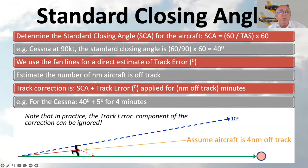And then all we have to do is to turn into the direction that we want to go back to get back on our track by our standard closing angle. For an aeroplane at 90 knots, that's 40 degrees. So we turn right by 40 degrees and we hold that new heading for the same time in minutes as the distance we are off track in nautical miles. So we turn right by 40 degrees, we fly that heading for 4 minutes because we were 4 miles off track. And after 4 minutes, you'll find you are pretty much back on your line, okay?